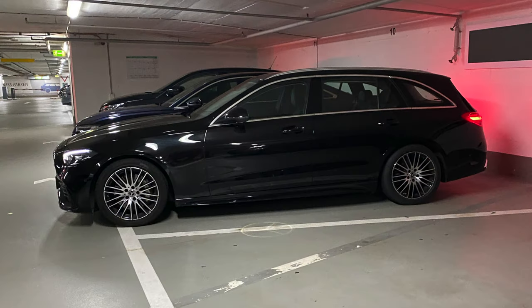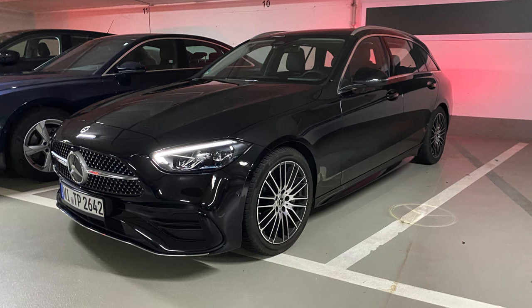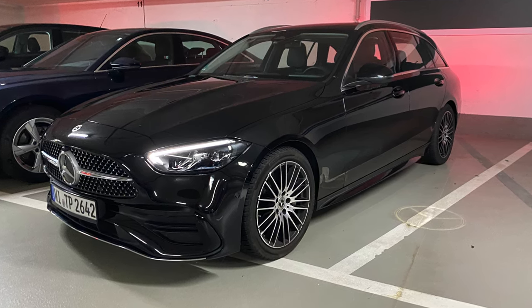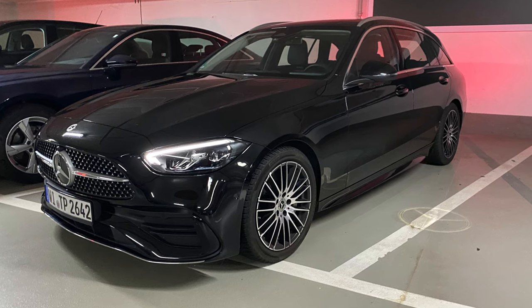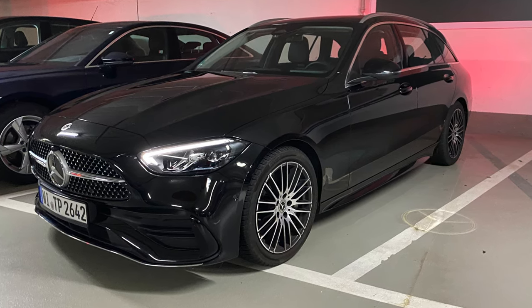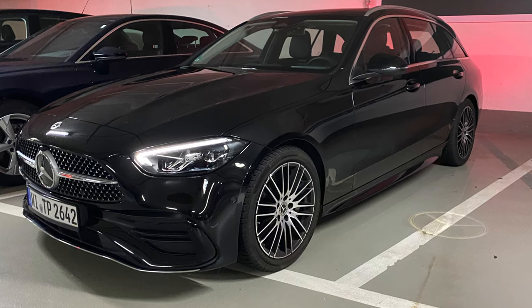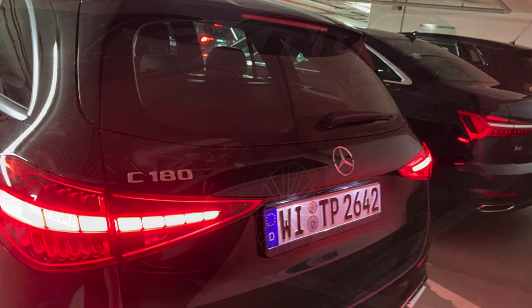From the airport, you will need to rent a car to get to Nurburgring. And I decided, instead of renting a car and then renting a track car, to go ahead and rent an upgraded model. And this is what I got. A Mercedes C180 station wagon with the AMG visual package.